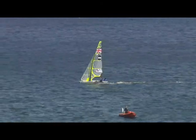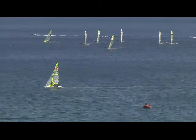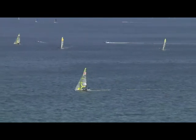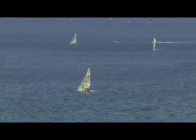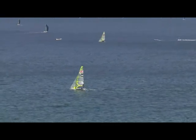At the top mark, the English pair came round the marker closer to the shore, and they actually got a nice run, didn't they? Right down the seawall here, which has been a little bit unusual, but they were in pressure, and for me, that's where they jumped out for that big lead. It did look like that gust carried them all the way down to the leeward gate, where the others got stuck in a lull.